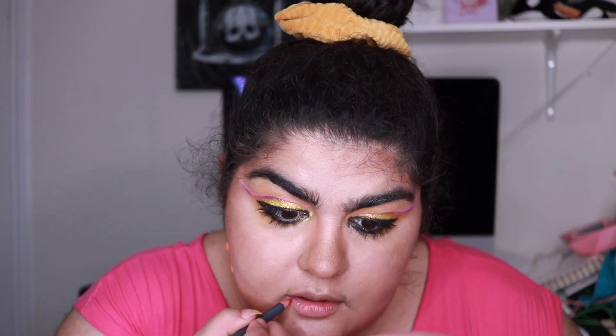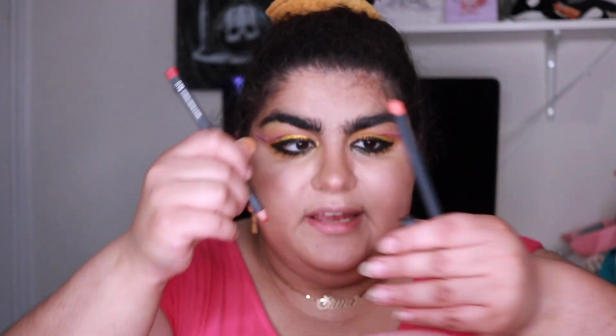I don't know how orange is going to look on camera. In real life, it's a weird mix between an orange and a pink. I know how to say this color in Persian, but I don't know how you say it in English. I don't know if there's an equivalent term for it. Anyway, the reason I chose these Bite lip pencils is because I find them very creamy, so I was thinking they would blend a little bit easier.